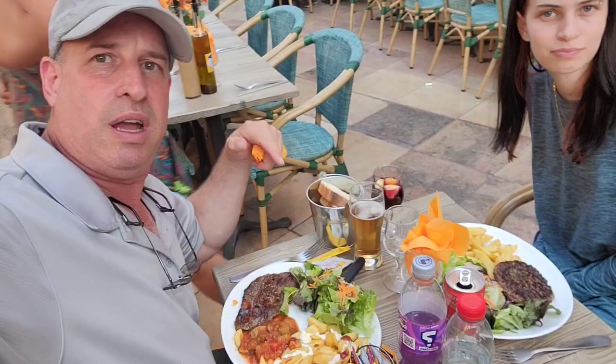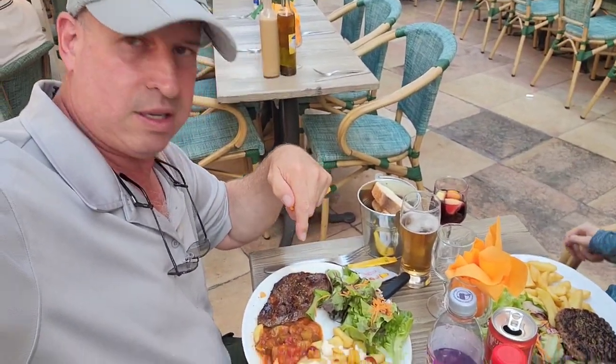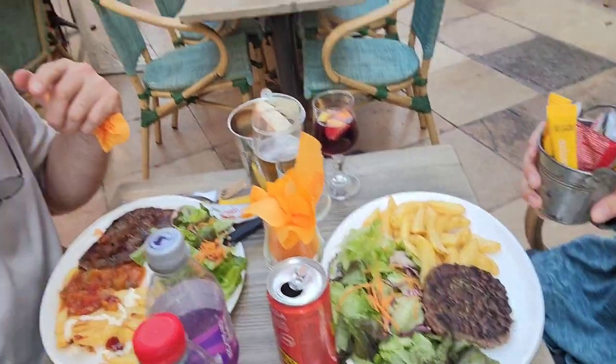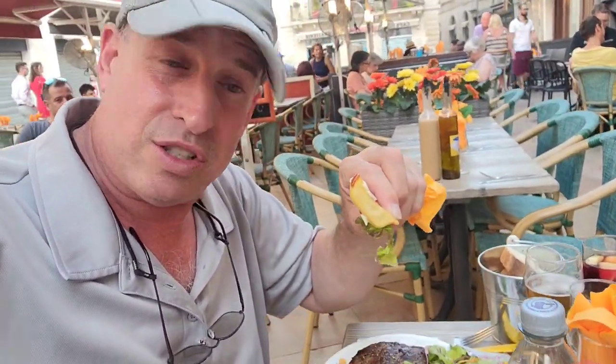I just realized something. This is the first time Olivia and I are actually eating French fries in France. So I got the French fries, a steak, ratatouille, and a salad, and Olivia got very similar. She got a chopped steak, which is like a ground beef thing. But yes, first time eating a French fry in France.